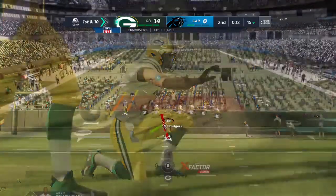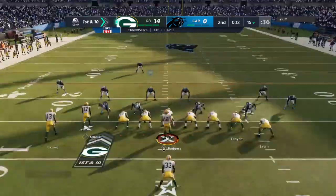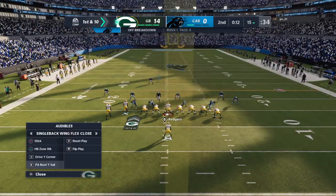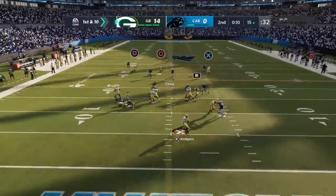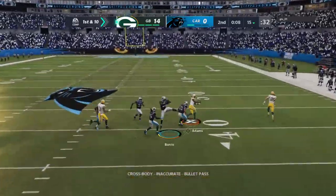At their own 15-yard line. Packer offense ready to get their next drive underway. And the ball backed way up. So thinking with this amount of time on the clock, probably just sit on it, and we'll see these two teams go to the lockers. Yeah, I don't think you want to overthink.